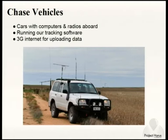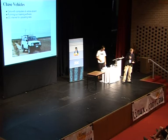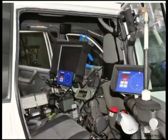So if all else fails, say if our microcontroller crashes for some reason and we still have a carrier being broadcast, we can spin the antennas around and find a bearing. And of course, this is my seat. This is where I sit during a fox hunt.